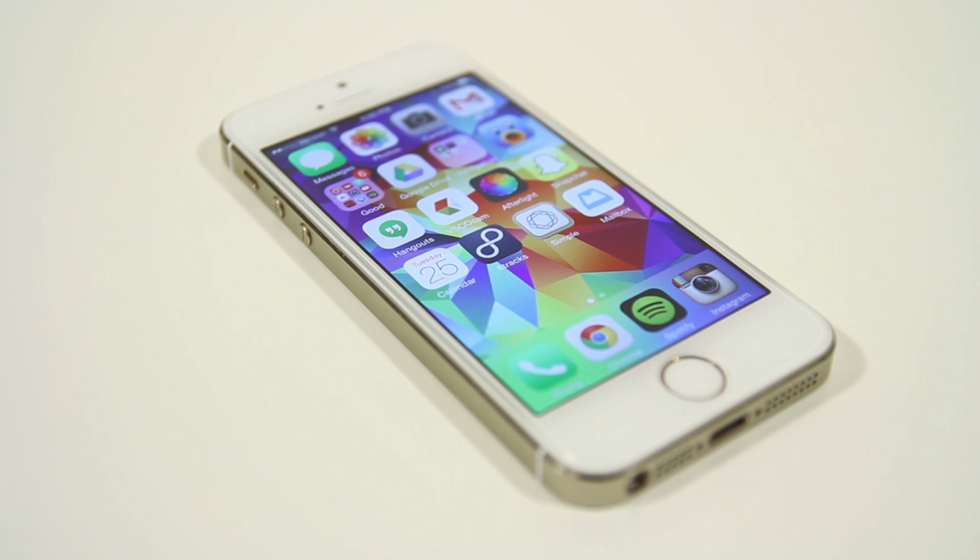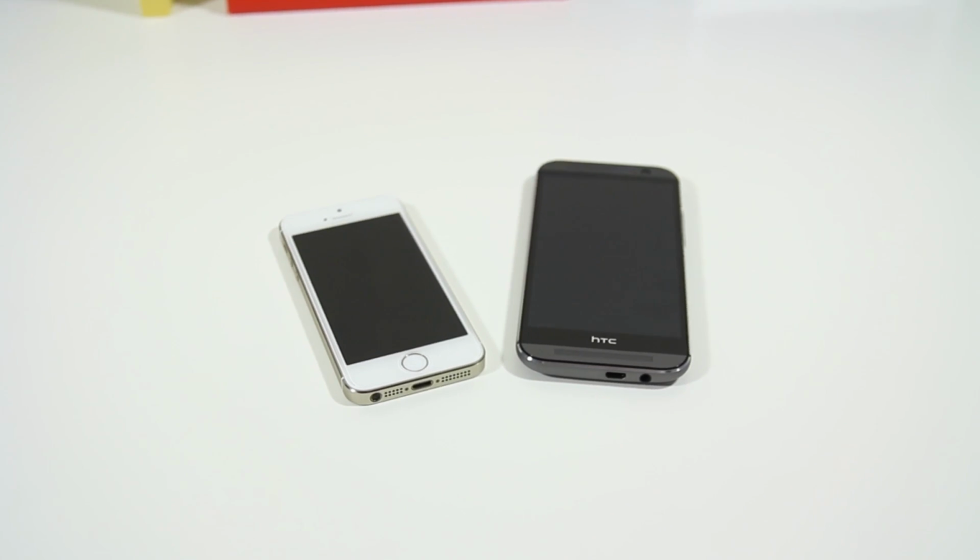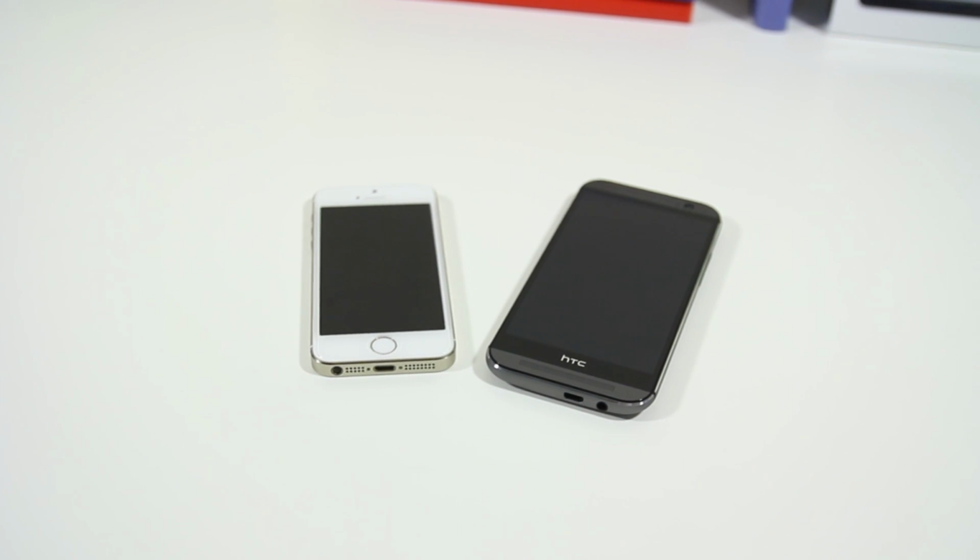Build quality is superb on both phones, but as for the iPhone 5S, there's a 1.3 GHz dual-core A7 chip with 64-bit architecture, 1 GB of RAM, LTE, iOS 7.1 at the time of this recording, and a 1570 mAh battery to power it all up. In the end, both phones are made extremely well, and I am a big fan of aluminum construction.